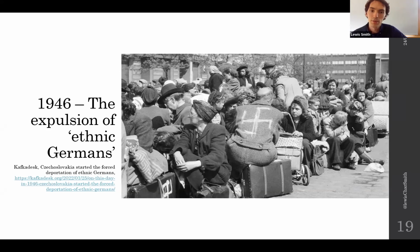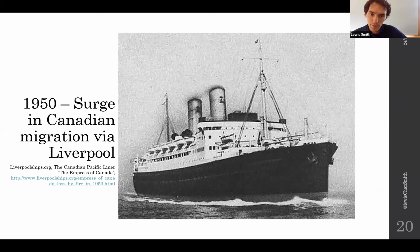One of the other major movements comes from 1950, and there's a response to the Canadian government. So in 1950, there was a huge boost of migrants heading through London to Liverpool, where they would join the SS Empress of Canada, which this image technically isn't of, although the Empress of Canada has a vast and complex history within itself, where it would continue onwards to Quebec and Montreal. Ironically, this ship would eventually sink in 1953, but Canada had historically been very anti-immigration.